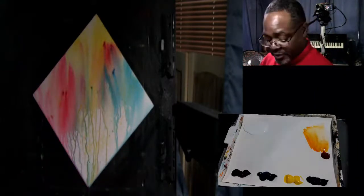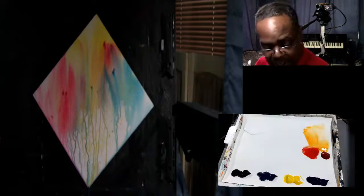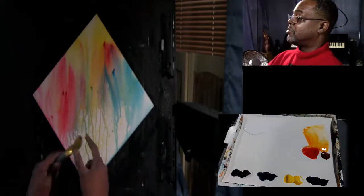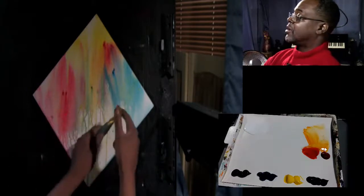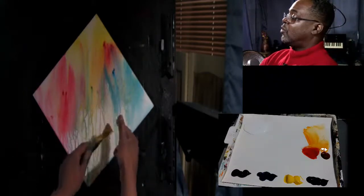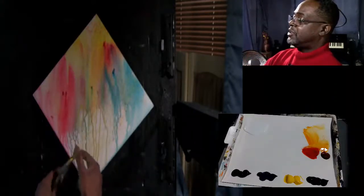I'm gonna do the same thing with the red. Get a real freaky background going. The red is a very powerful color. I usually don't splatter with this brush, but one, it leaves quite a mess. There we go. And just let it happen.